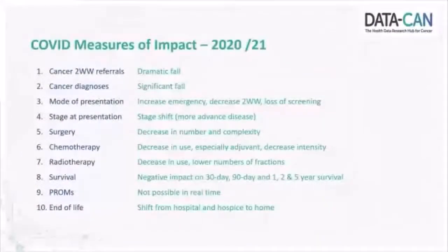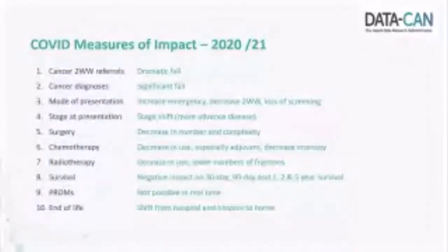We've found a change in presentation, both in terms of the mode and also the stage of presentation. So when we're talking about cancer care in particular, we're talking about how advanced the disease is. If people aren't being captured into the system and having their diagnosis earlier, they will present with much more advanced disease.